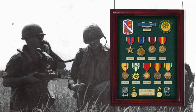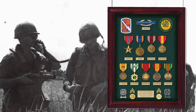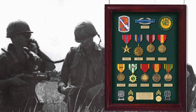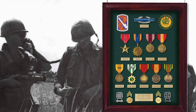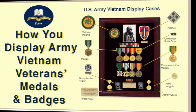Here's a really nice display case done by an infantry sergeant from the 198th Infantry Brigade because it has his combat infantry badge, his Bronze Star, he has an Air Medal, his Good Conduct Medal, no problems there, and he uses 3 commemorative medals to represent unit awards. Nice case. By the way, if you want more information on how to display Army Vietnam Veterans medals and badges, we have an entirely different YouTube video out there as shown here, and I think you'll find it interesting.